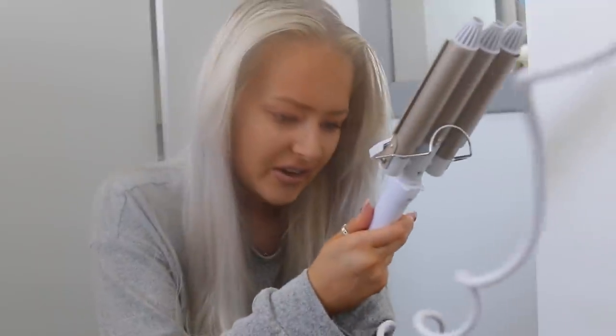I've just turned it on. We've got the setting of 170 or 220. I've popped it on 170. So yeah, we'll see how this works. I'm going to have to pin up my bangs as well, because although I probably will wave them, I'm not sure. We'll work it out.